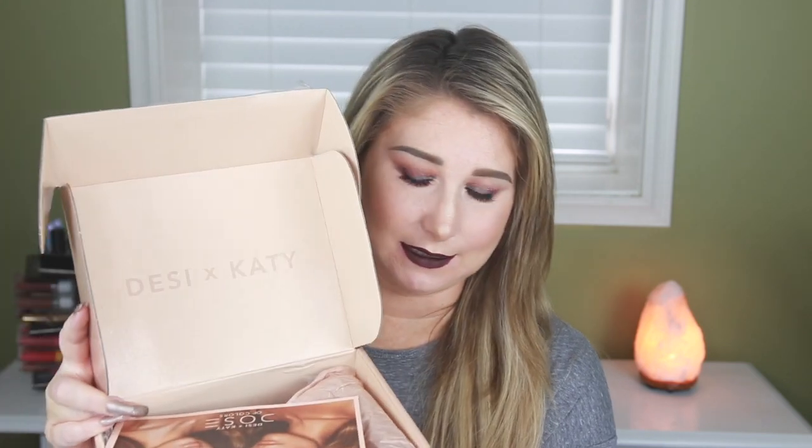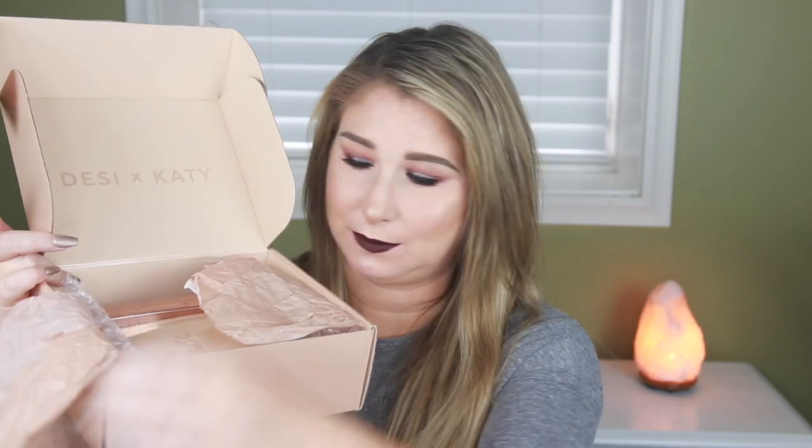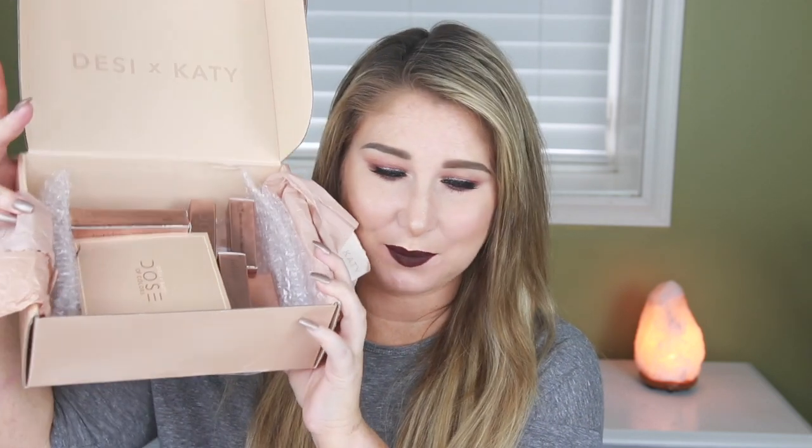So as I'm sure you've seen, it comes in this really nice nude box that says Dose of Colors Desi x Katy on the top. Then you open it up, and again, it says Desi x Katy on the lid, and then you have their little card that has 2 separate looks on it. So this is really cute. I really like these pictures. Amazing, amazing pictures. And then it did have a little sticker here, but I've been playing, so I ripped it out, and I tried to keep it in the box to make it look more authentic when it comes in the box. But here's what it looks like.